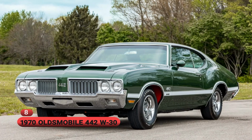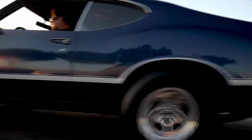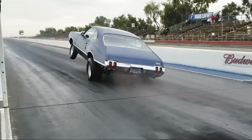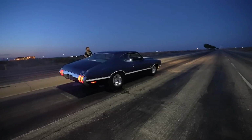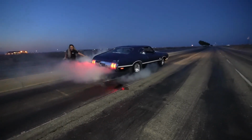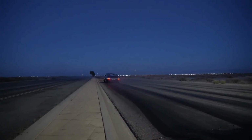8. 1970 Oldsmobile 442 W30. By 1970, muscle cars were becoming bigger and more powerful. Oldsmobile's 442 W30 was one of the most impressive, packing a 455 cubic inch engine and 500 pound-feet of torque. The W30 upgrade added a cold air induction system and more power, making this one of the most potent Oldsmobiles ever made. Its combination of torque, power, and style made it a standout in the muscle car world.